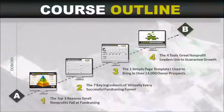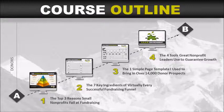But first, I want to remind you that this training is totally different than others that may be out there. It doesn't take a lot of time or money. It's proven. It's not technical or complicated. It might just be the most simple, easy to understand fundraising strategy that you've ever seen. It's so simple that the whole strategy can be summed up in one page. We're on video 3 of the 4-part series.